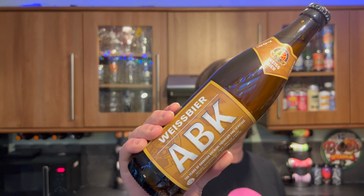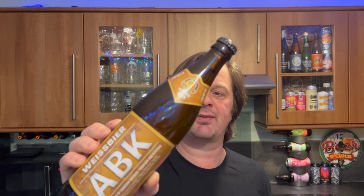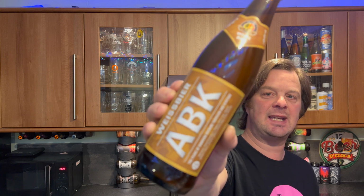ABK Weissbier, 5.3% ABV in a 500ml bottle. I've had some of the ABK beers back in 2021, kind of middle of the year. 2022 now, they've brought out a Weissbier. The name of the brewery is 700 years old. I don't think they've been brewing continuously for 700 years. I think it's been a bit of a rebrand or a re-release of an old brand.